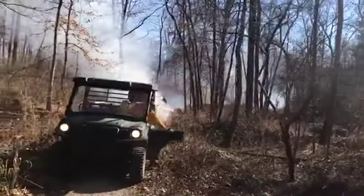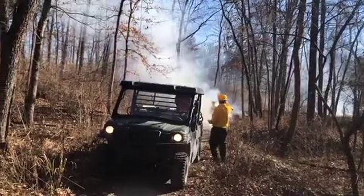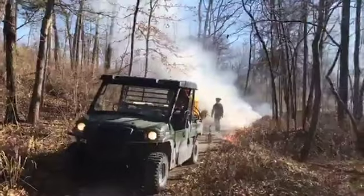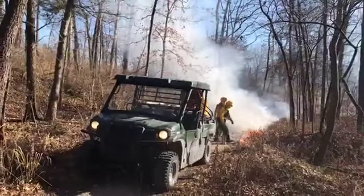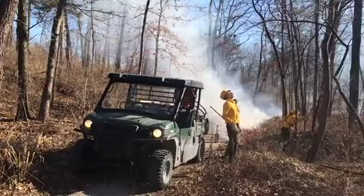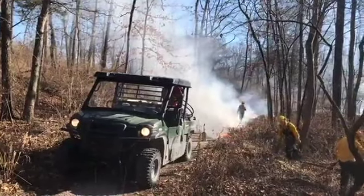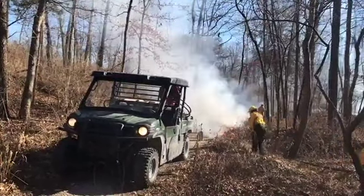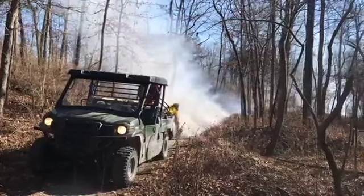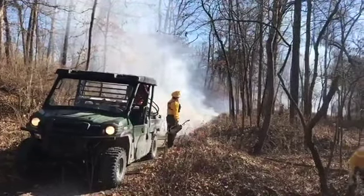If you can see Meg here, what she's doing is she's got what's called a drip torch, and so she's actually dropping fuel onto this line here, and that's what's starting the fire. And you can see here they're clearing some of the brush that could be problematic as this backfire gets going.